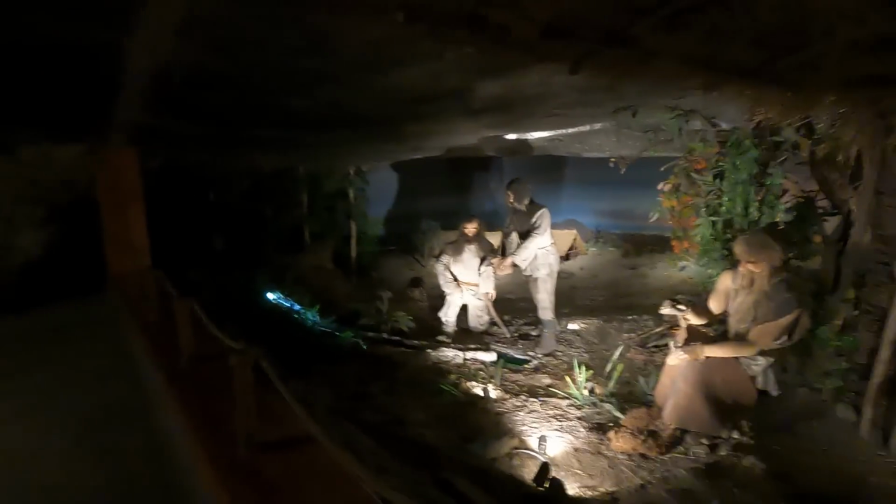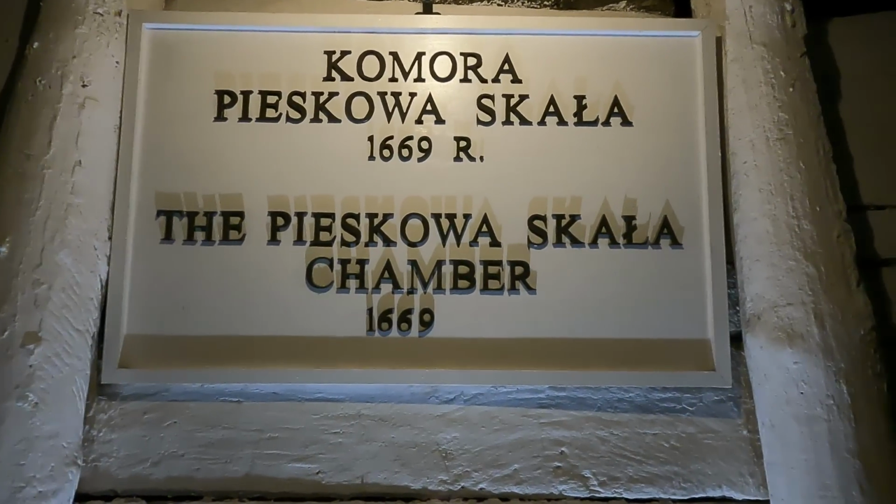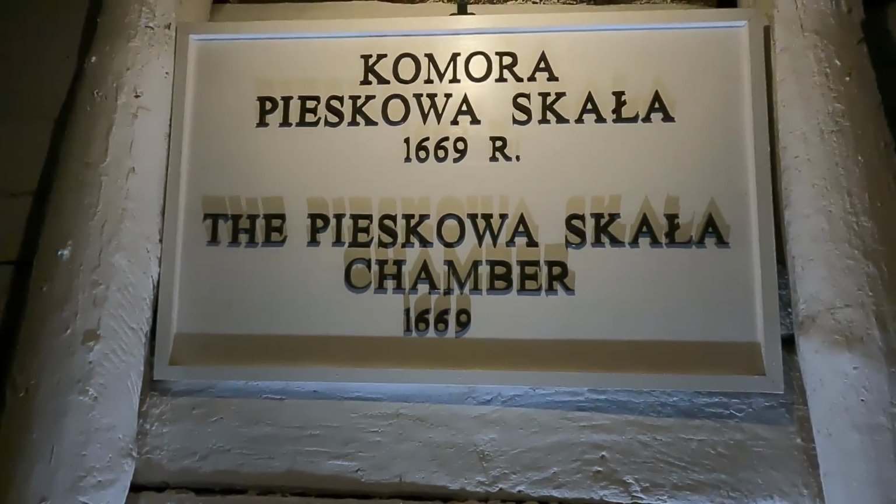And he was talking about here how they originally got salt in the beginning of mankind, that they would just get it from the water, heating the water, salty water obviously, and it was enough for them, just for themselves to cook and to eat, to preserve the meat probably. That was before they had salt mines, of course. What an experience. If you come to Krakow, 100% you have to do this. Wieliczka Salt Chamber, 1669.